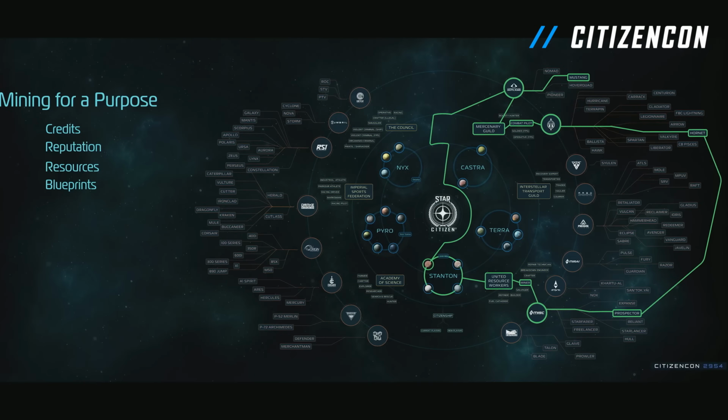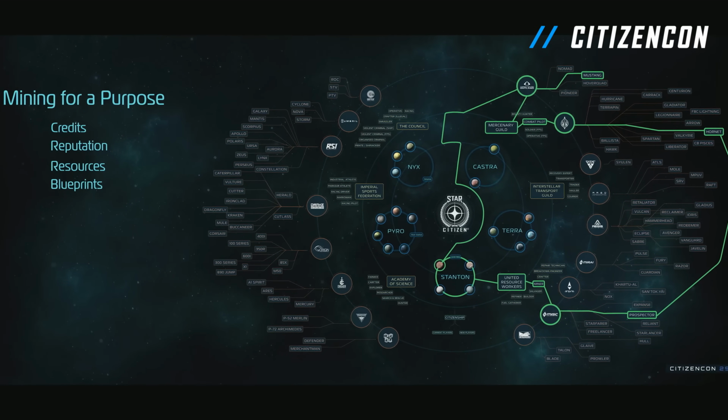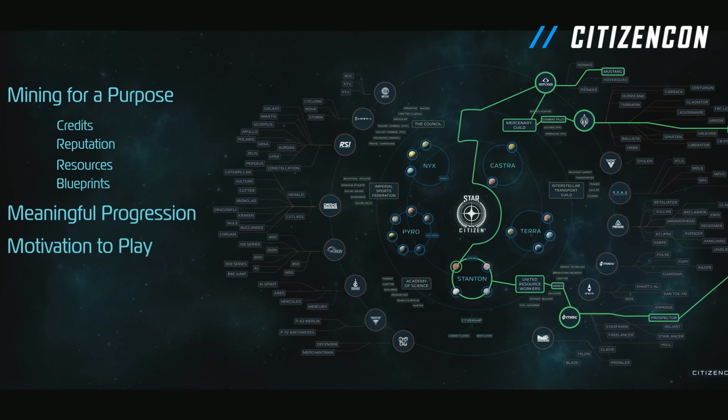Next, we heard about reputation and how it can help create game loops for players. They started out with mining in a Prospector and moved to combat to get a blueprint, to then mine again to create a Hornet, right? That's kind of the idea that they're showing here. So you can have more experiences, but you can do it yourself.